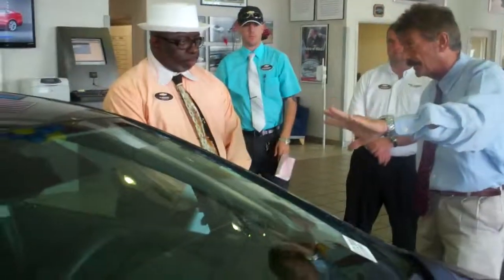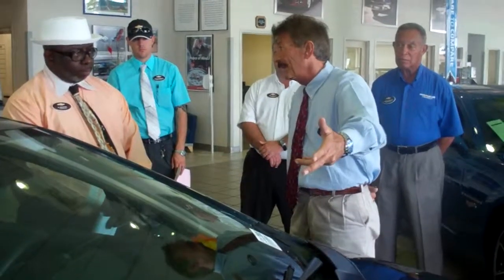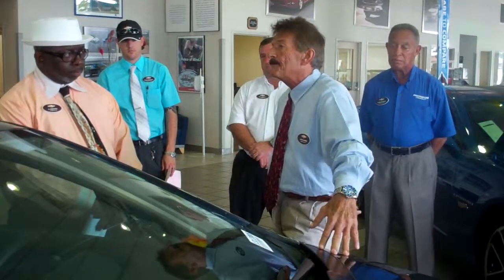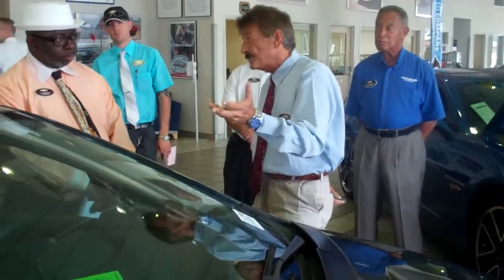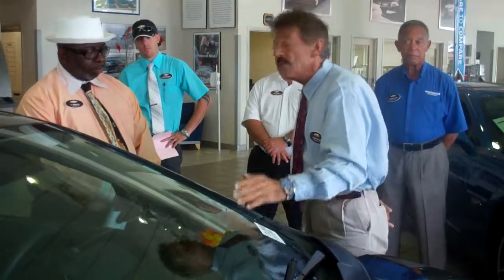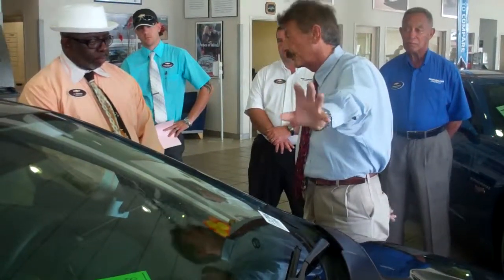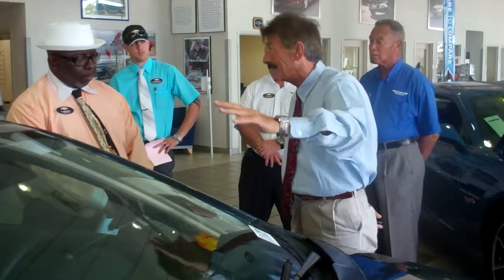You've got a 10-gallon tank here. You have a 10-gallon gas tank, which is on the other side, and it takes 87 octane. This vehicle is rated about 37 miles to the gallon, which means you could go about 370 miles with the gas on it. You can go about 40 miles with a full charge. So you get a little over 400 miles before you'd have to do anything.